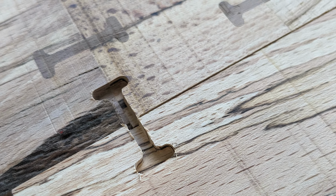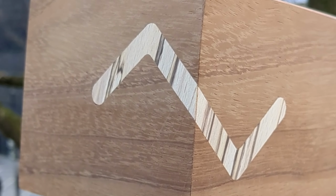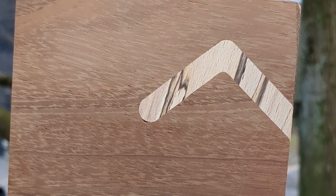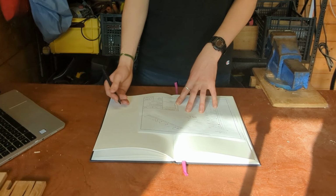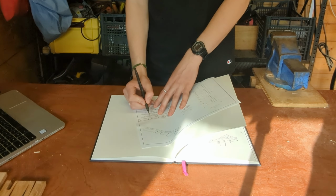Initial exploration looked at methods of joining offcuts and how the offcuts might be used to create surface details like inlays. Feedback from the makers producing the offcuts highlighted the need to keep the overall process simple and quick, and therefore more cost-effective.